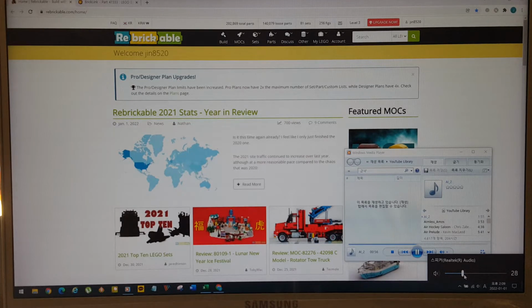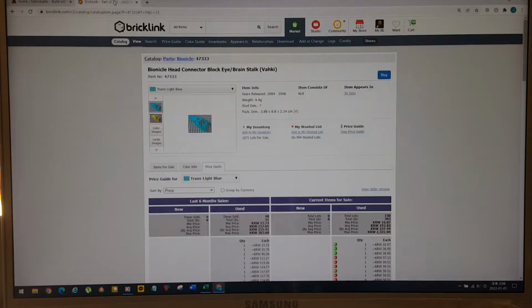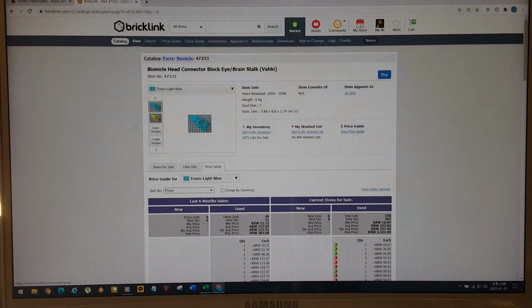and that made me try something different this time to update my Bricklink wanted list. So let's go to my own Bricklink wanted list first.